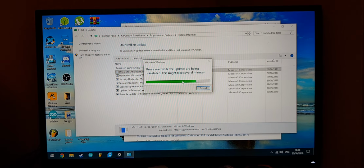Right, so I want to go back to updates, update history. Just check and make sure it hasn't brought down any other ones whilst we did what we did. Right, so they've been uninstalled, which is good. They're still going to be on this list, but they're not actually active. That's why you can't install them. It's just a history, isn't it? So now we've got that, which is good.